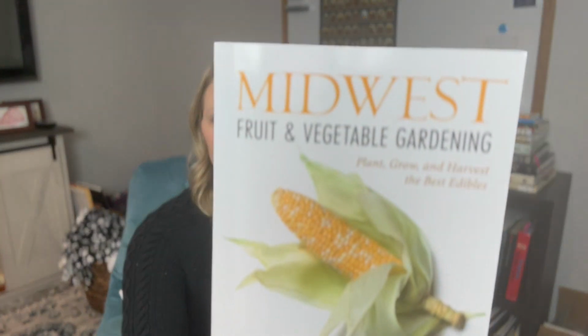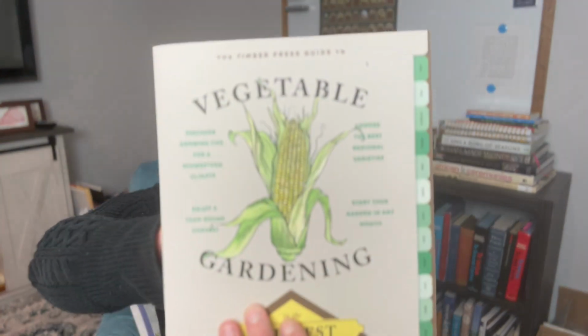We also have a couple of other books that were already in my library that we pulled out to look at. We live in the Midwest, so we have the Midwest Fruit and Vegetable Gardening Guide. And then I have Vegetable Gardening in the Midwest.